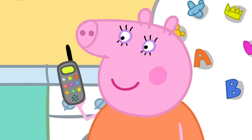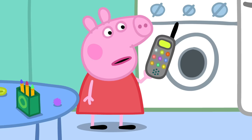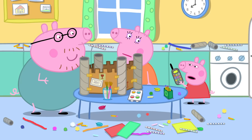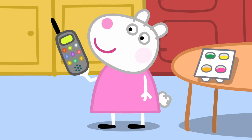Hello? Hello, can I speak to Peppa, please? Peppa, it's Susie Sheep. Hello, Susie. How's your school project going? I'm doing very well. More pointy, Mummy, and it needs to be taller. How is your castle going? It's quite hard work, but my mummy and daddy are helping a little tiny bit. What do you think of this tower, Peppa? Very good, but it still looks a bit cardboardy. Maybe I can paint it. I need to get on with my work now, Susie. See you tomorrow. Bye-bye, Peppa.